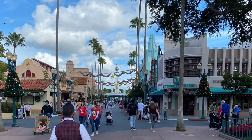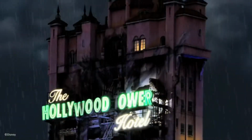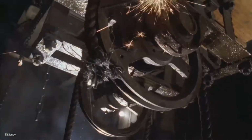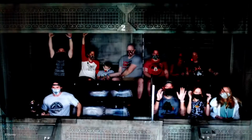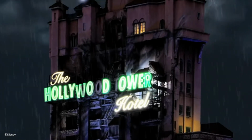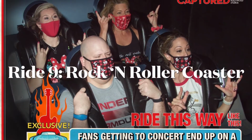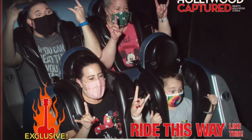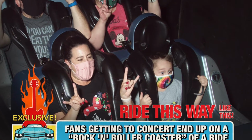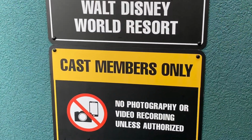We had just 2 headliners left at Disney's Hollywood Studios, and we went ahead and did them both. Tower of Terror, followed by Rock and Roller Coaster. Believe it or not, this was Camden's first upside-down roller coaster, and he loved it. We left Hollywood Studios the way we had come in, through a cast member-only entrance.